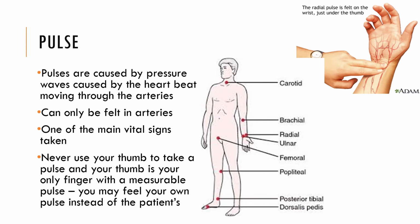Now your pulse is caused by pressure waves as the heart beats. So your blood is a fluid, and just like if you go to the pool and you try to make a wave in the pool, you can see the wave propagating through the liquid. The same thing is happening in your blood. As your heart beats, it's causing a pressure wave to move through that fluid of your blood, and we can feel it in our arteries.